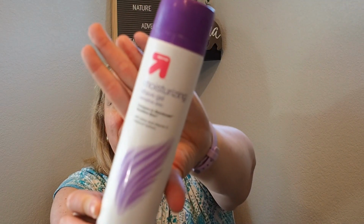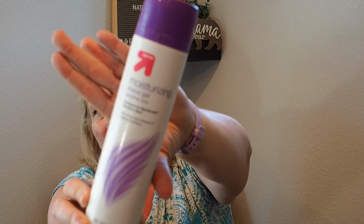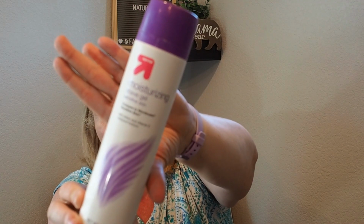So I hardly ever use shaving cream anymore, but when I do, I just get the Walmart kinds. And so I often now use whip soap or scrubs when I shave my legs.